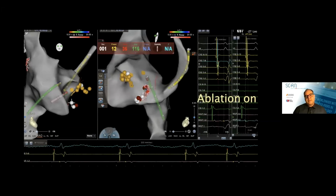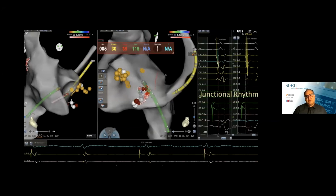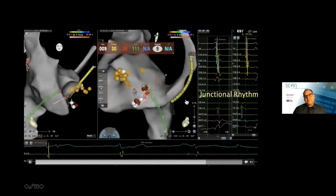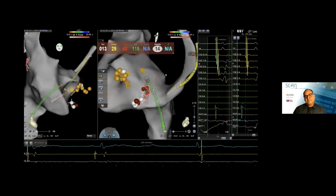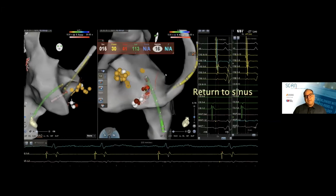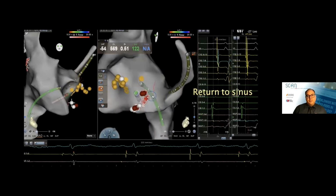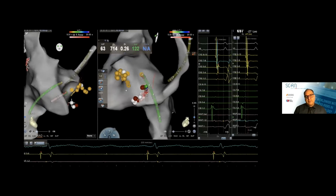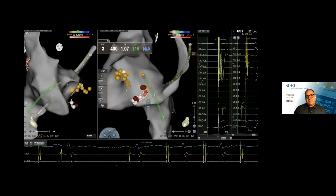There you go, ablation on. Junctional. Obviously, temperature is useless at this stage because it's irrigated. And return to sinus. So move the catheter downwards, and then we repeated the programmed stimulation without isoprel, and it was non-inducible. Neither the AT nor the AVNRT was inducible.